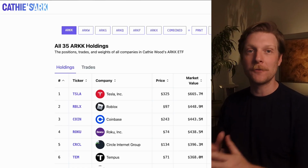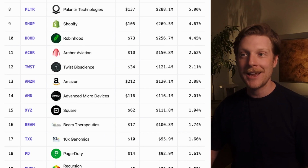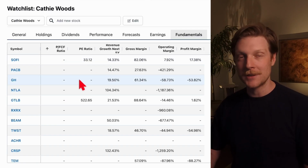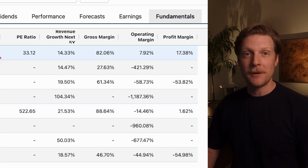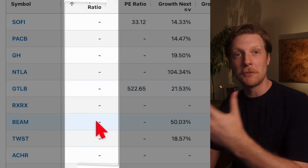This is Cathie Wood's flagship fund, the ARK portfolio. It's got 35 different stocks. I started by taking all of these companies, putting them into my own watch list, and then filtering them by my favorite metrics and ratios. My favorite being the price to free cash flow ratio. I ranked these from smallest to largest.